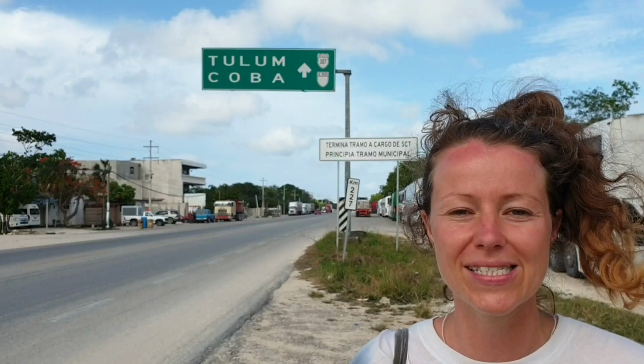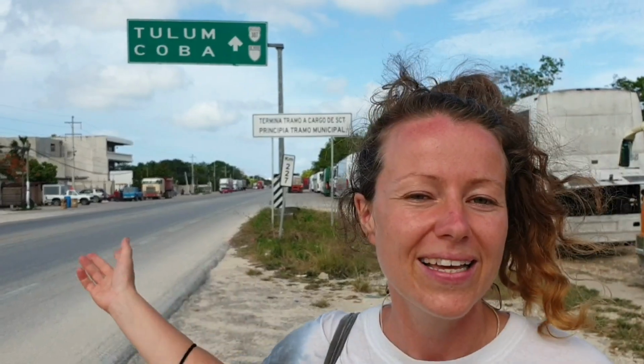Standing here at the entrance to Tulum. This is a popular destination to come to in Mexico. It's in the heart of the Mayan territory and there's a lot of beautiful jungle around, but this is the main highway going in and out of the town.